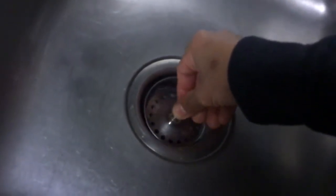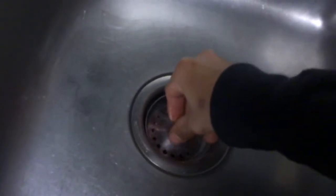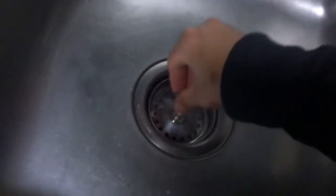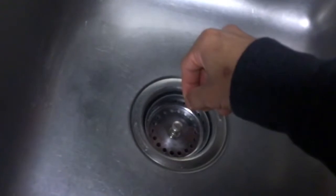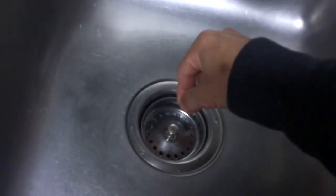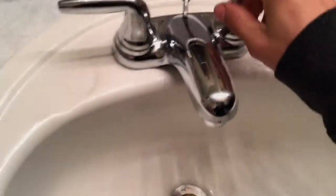So, down, open. I guess it could be activated with a button like this. Or it could have one of those you'll see sometimes in the restrooms. I don't know if this one has it. Oh yeah, it does have it. See this? Like that.